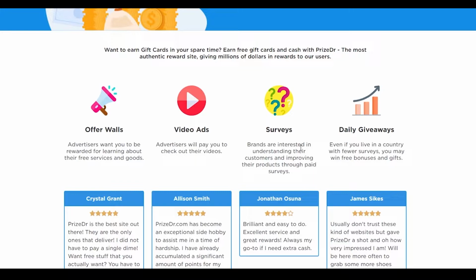Now guys, paid surveys are a very essential part of any business because every single business wants to know how their product is and what they can improve on their product, and surveys are a very good way of doing that. So guys, that is how it all works. So after that, even if you live in a country with fewer surveys, you may win free bonuses and gifts, and I think that is absolutely brilliant because obviously everybody likes free surveys.